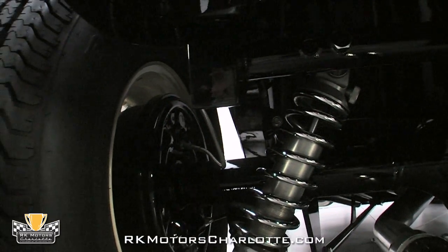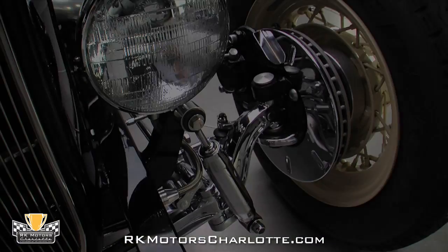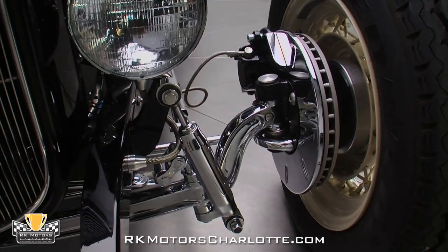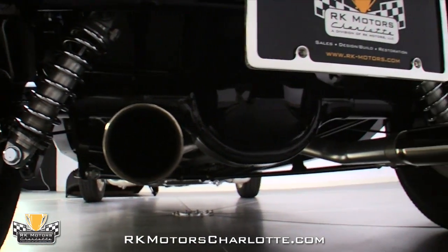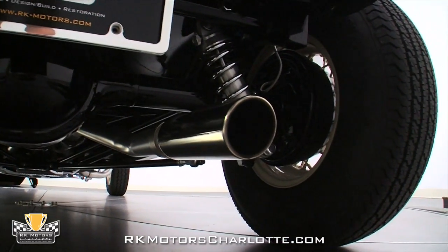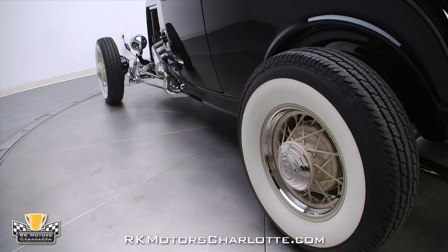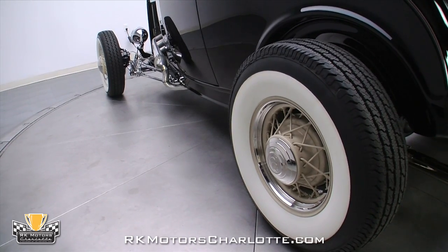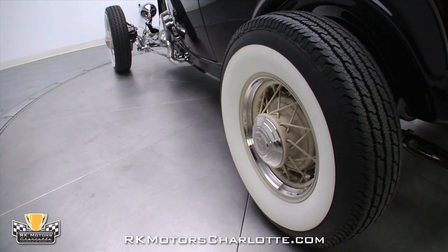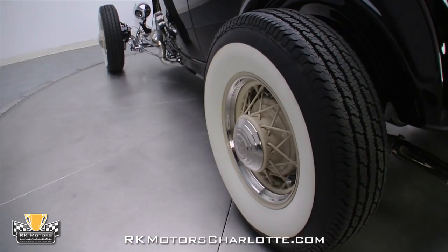Braking is handled by 11-inch front disc brakes that are complete with chrome show covers and traditional rear drums that are complete with braided lines. Exhaust flows through 2.5-inch mandrel bent pipes to polished MagnaFlow mufflers and stainless MagnaFlow tips. Putting the power to the pavement are 16-inch wire spoke wheels that are topped with new stainless trim rings, cool stainless V8 center caps, and fresh wide white wall tires.